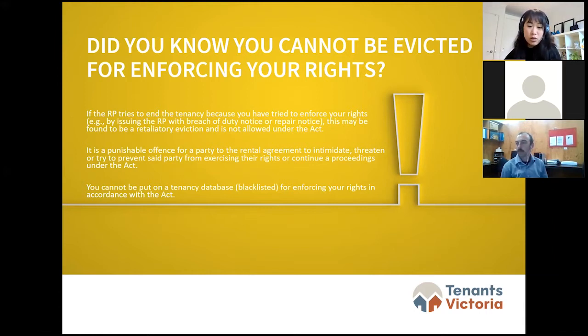And it should also be noted that you can't be blacklisted. Technically, it's called a tenancy database, but more colloquially, it's known as being blacklisted. It's not something that you can be blacklisted for if you're just enforcing your rights in accordance with what's available in the Act.